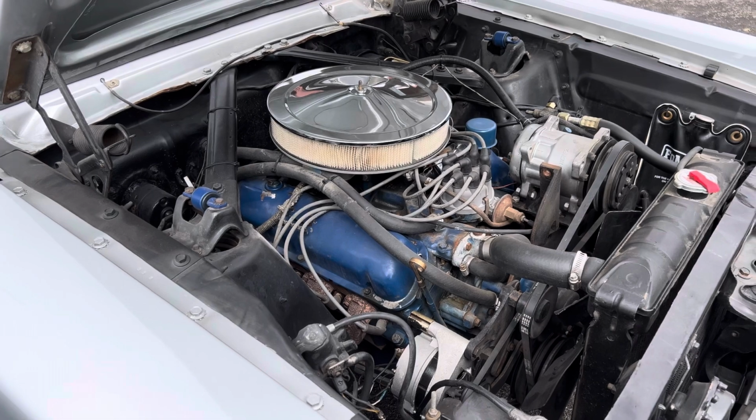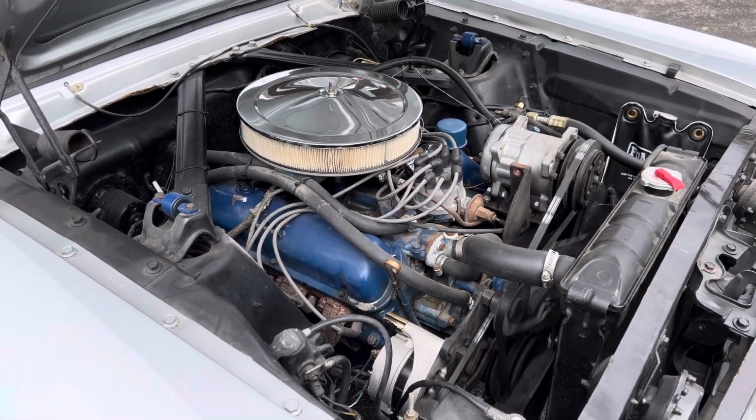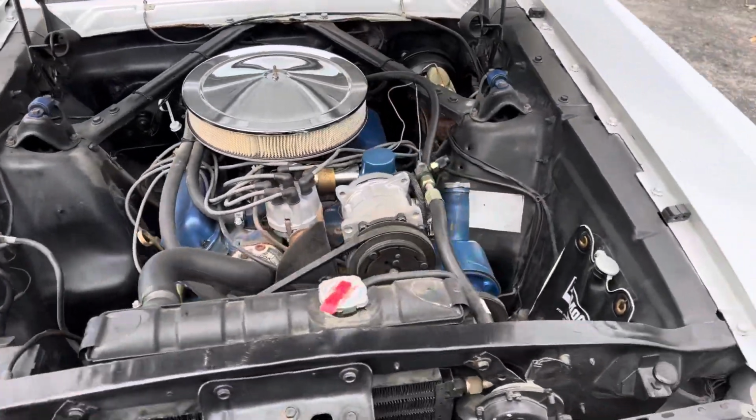It's got add-on vintage air, power steering and power brakes. She runs really smooth, as you can see. Runs down the road sweet.